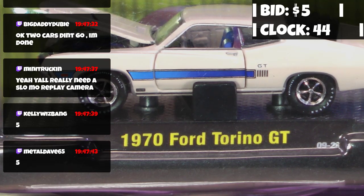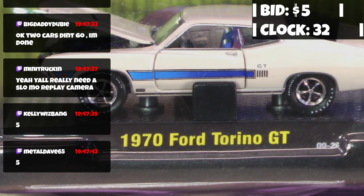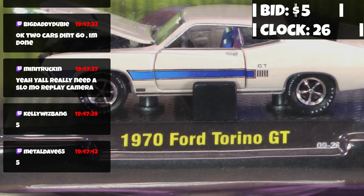Check it out. Here we go. 5 on the bid. Kelly Whizbangaroonie has the deal. Kelly Whizbang has the steal. Race night, Diecast TV, baby. $5, Kelly Whizbang. Check it out. He's got it. Kelly Whizbangaroonie has the deal. How about a six? Who wants to do the 1974 Torino GT? In the house.